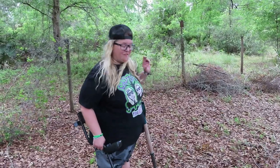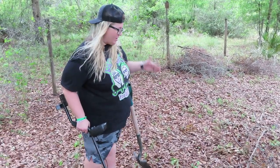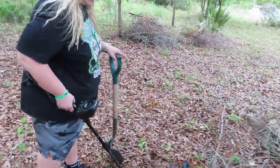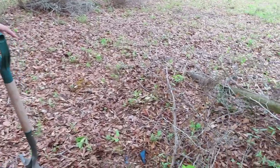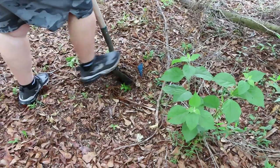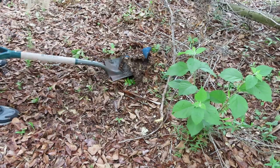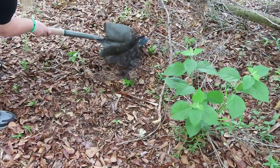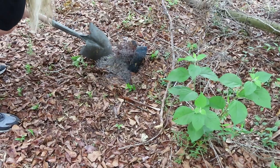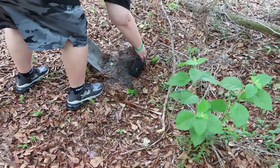So guys, I found something interesting. It's getting curiouser and curiouser, but I noticed that the metal detector is not going off right here. However, I found something interesting, so I'm gonna just dig a little bit. What is this? Some kind of carpet? Why is there carpet in the middle? That looks like an outdoor carpet, doesn't it?